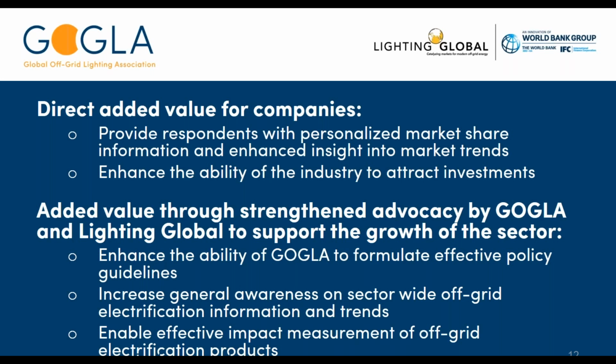communicate with their investors and with government agencies and with anyone else that they need to directly lobby. It also helps us as GOGLA and as Lighting Global that we're able to say things that are based on actual data and not just on anecdotes or more indirect information.